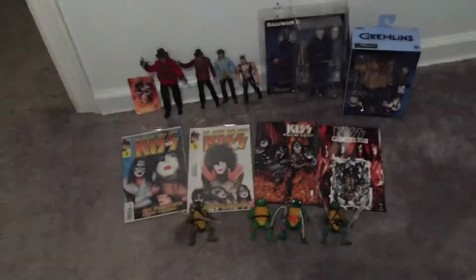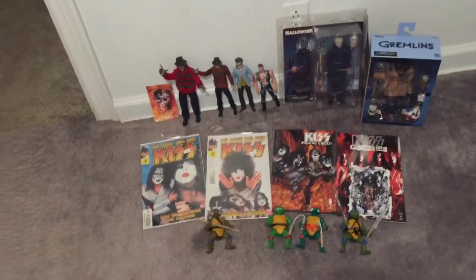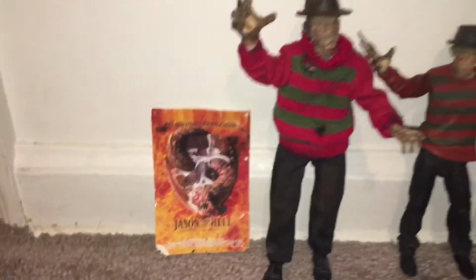Guess how much I paid for all this? Waiting. $80, which you're probably thinking, okay, well, that seems like a normal price. What's so good to talk about? Then you get a little bit closer. Jason Goes to Hell, McFarlane Toys little insert. Got that for free.